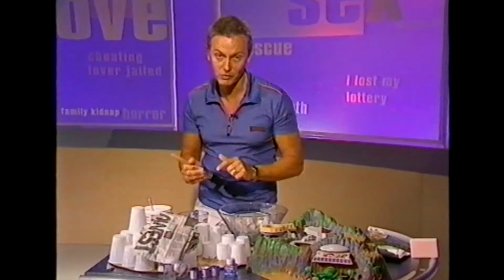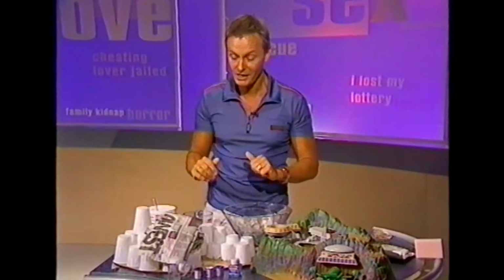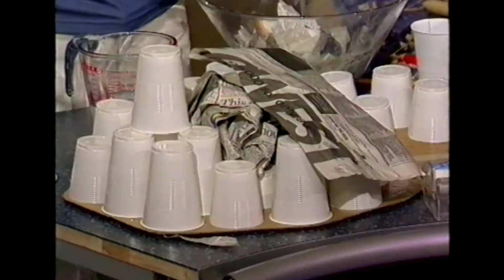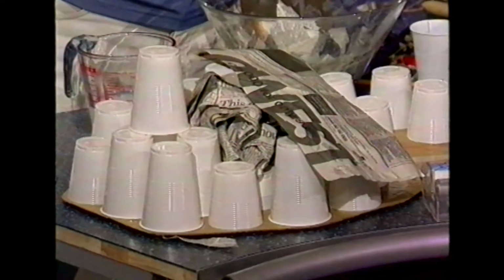Now, the real trick with making an island like this and using papier mâché is that it has to set, so be patient. Patience is the big key factor. 24 hours and you should end up with a nice rock-hard volcanic island, a bit like the original down here.